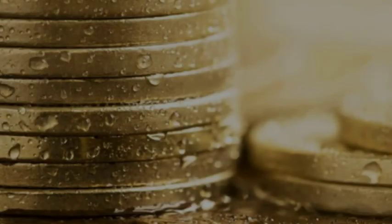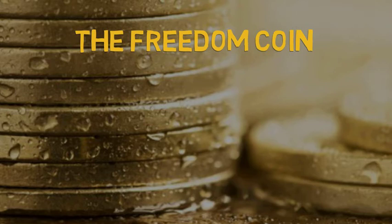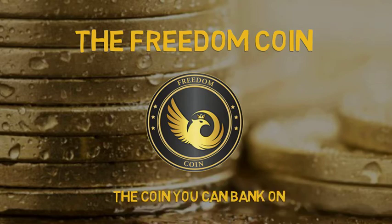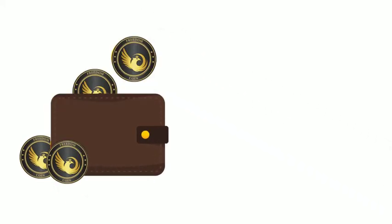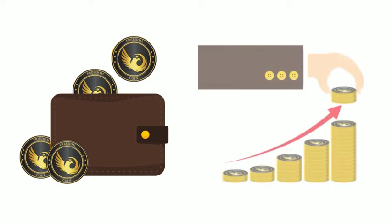TFC is a lightning-fast cryptocurrency that encourages users to hold the currency or to use it for actual transactions. Unlike Bitcoin, the most prominent cryptocurrency, which has become more of a digital asset, TFC is meant to be spent. When coins are not spent, they earn interest in wallets. This encourages users to keep coins and not sell them on exchanges, which often decreases the value.